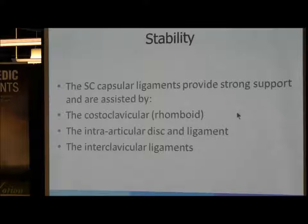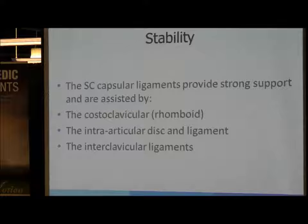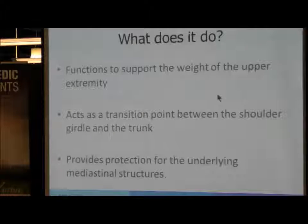As far as the stability is concerned, I showed you the picture of all the ligaments and the disc that provides a certain level of support to that area. It should also be noted that there is a growth plate there that will not close in many patients until they're between 21 and 25 years old. And that can also be injured. It doesn't have to be a joint injury. It can be a growth plate injury. So for your younger patients, even if it looks like it's dislocated or subluxated, it may actually be at the growth plate where that has occurred.